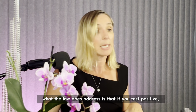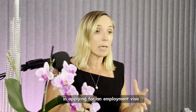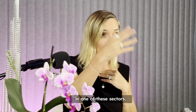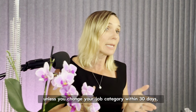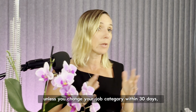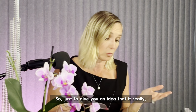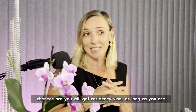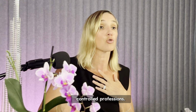And in fact, what the law does address is that if you test positive, for example, in applying for an employment visa in one of these sectors, one of these roles, the residency will not be granted or renewed unless you change your job category within 30 days. And that's specifically mentioned in Article 2.2b. So just to give you an idea, chances are you will get a residency visa as long as the authorities are assured that you will not be working in one of these controlled professions.